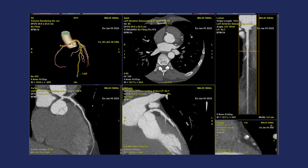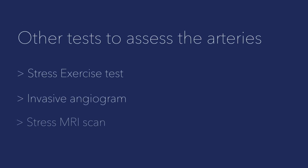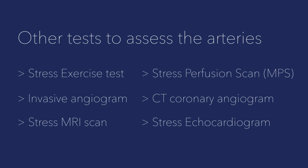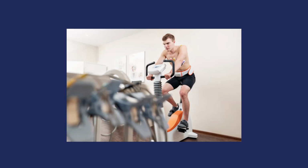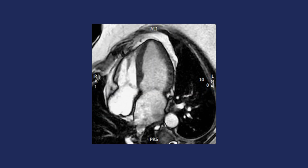A CT scan is an anatomical test. It'll tell you about what the structure of the arteries are, and less so about the function of the heart. If we wanted a more functional test, we could use something called a stress echocardiogram or even a stress MRI scan, and we can leave it to your cardiologist to decide what scan is best for you.